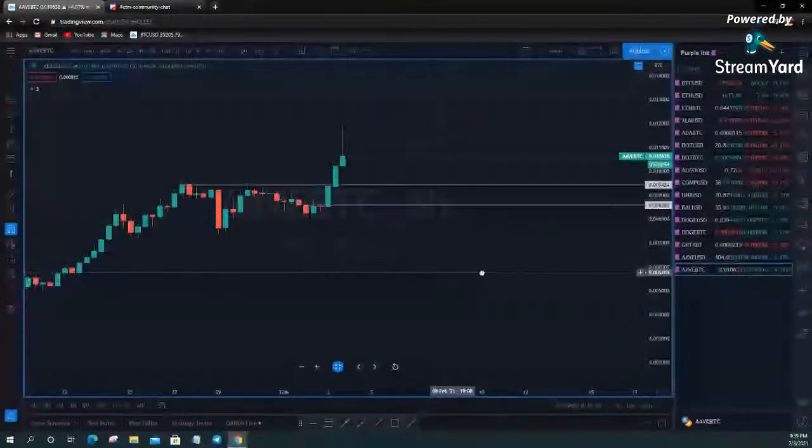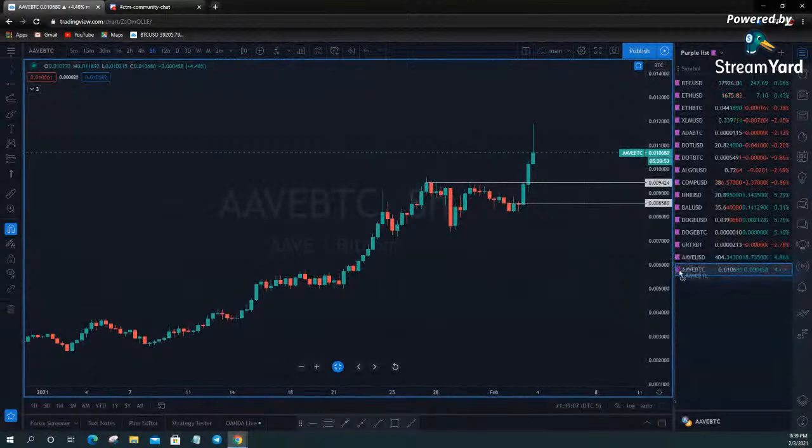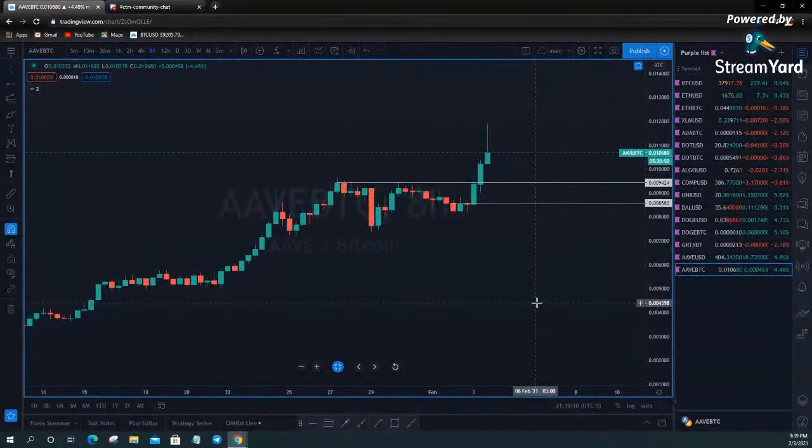If you want to tell us what this thing's about, Brandon. Yeah, so Aave is basically, if you guys know BlockFi or Celsius, a decentralized version of that. It's a lending platform. So you can borrow and lend within the Aave platform. That's really the very simple version of it.